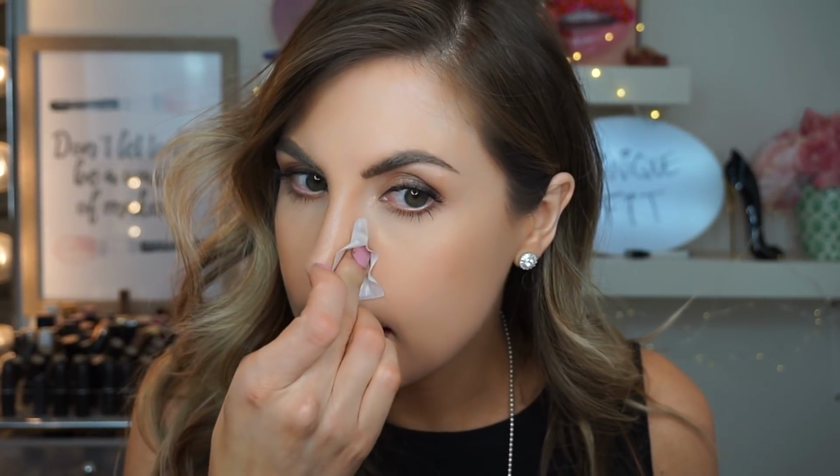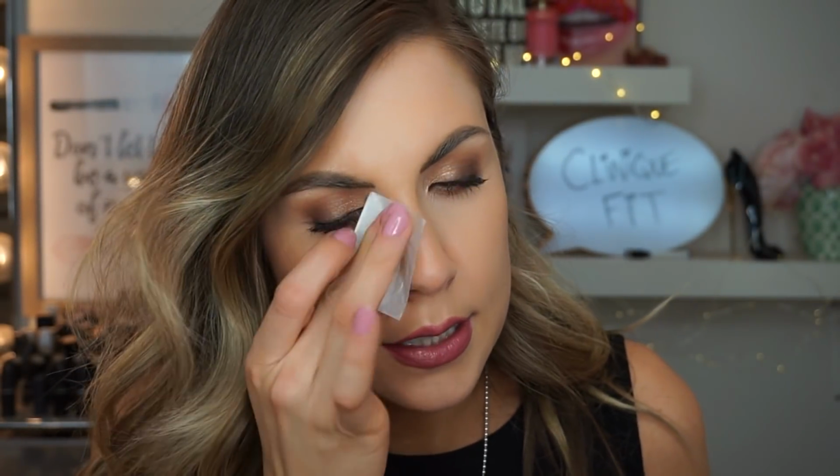But the way that this foundation has held up throughout the day is pretty good. It definitely has worn off around my nose, 100%. But I haven't done any blotting at all and I feel like that's pretty decent. The way that it looks on my skin still, especially not in my T-zone, looks way better than in my T-zone. T-zone is really oily.